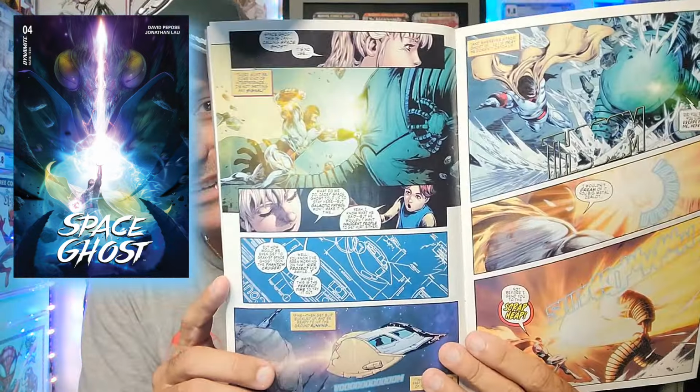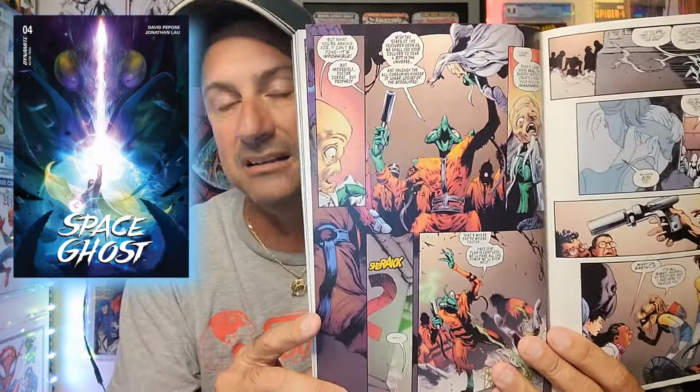The art is definitely phenomenal in this book. This is definitely, again, one of those books that's unexpectedly good, and it delivers every single issue here. This is definitely worth the pickup. I don't even think you have to be a Space Ghost fan to appreciate this book, because the character is written in a different way, right?